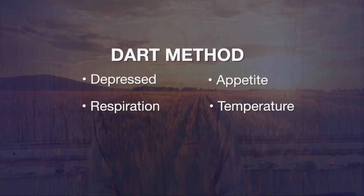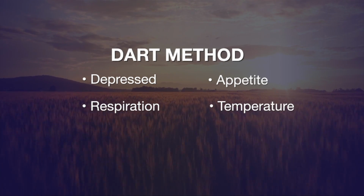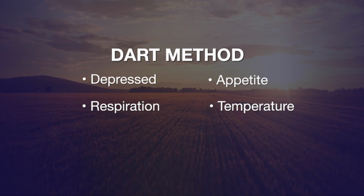And it's based upon the acronym DART, D-A-R-T. D stands for depressed, A stands for appetite, R stands for respiration, and T stands for temperature.